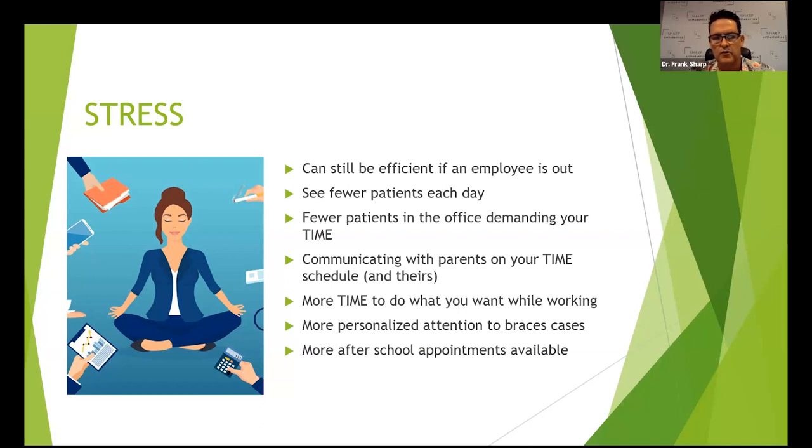The communication's great. Patient parents can text me anytime, 7 days a week, and I'll respond to them. Believe it or not, they respect that. They don't take advantage of that. And I get only positive feedback from, oh my gosh, I can't believe it's Sunday at 1 o'clock in the afternoon. You actually sent me a note back. It's a great way to practice market. Gives us more time to work on people that are in the office more, the fixed appliance cases. And now we don't have any problems with after school appointments. It's fantastic.